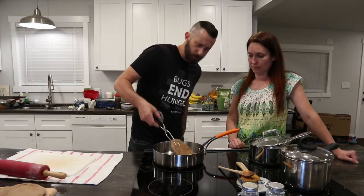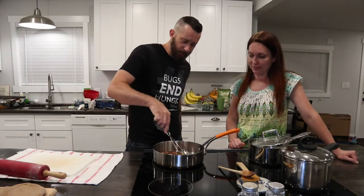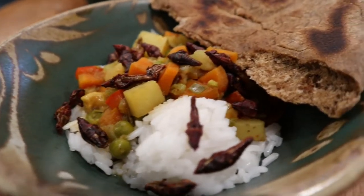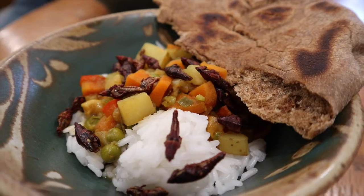Oh, let me see, we got it. Yeah, that looks good. That is like a bread. We're eating korma with a side of naan. One of the things I enjoyed is that it said before Afghanistan was making all the news, it was known for some great food, and I'm excited to try it.